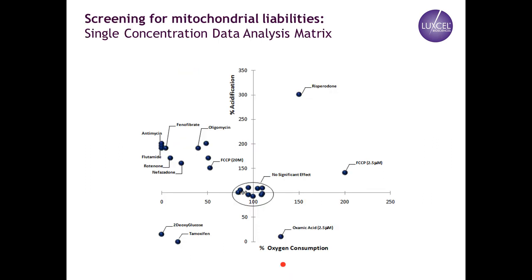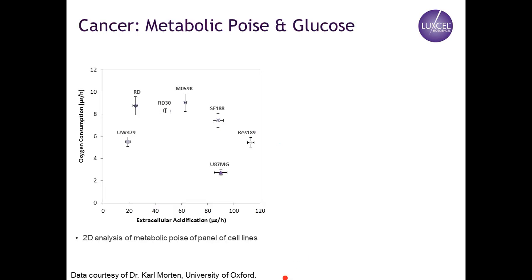If we take compounds which cause an increase in acidification and a decrease in oxygen consumption, then they are typically mitochondrial inhibitors. So these are mitochondrial inhibitors in this quadrant of this type of analysis: a decrease in oxygen consumption and an increase in extracellular acidification. We can also identify uncouplers because they cause an increase in acidification and an increase in oxygen consumption. So you can do this type of mechanistic analysis, from a drug screening point of view, by measuring both parameters in parallel. It also allows us to profile cell types.